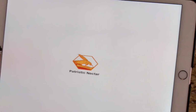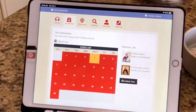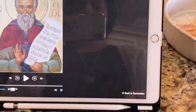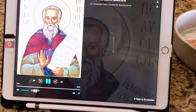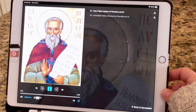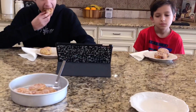While the kids eat their breakfast, I pull up the Patristic Nectar app on my iPad and go to the Synaxarion. I love playing these little stories of the saint of the day for the kids, and I enjoy listening to them and learning as well. And so this is just a good time. They're quick little stories, so while they're sitting there having their breakfast and I'm cleaning up a little bit, it's the perfect time to listen.